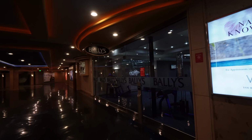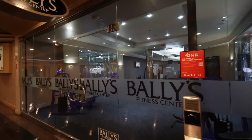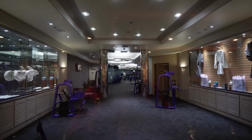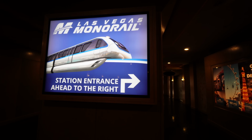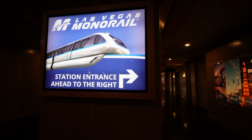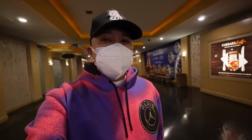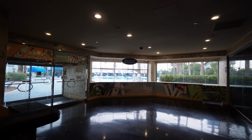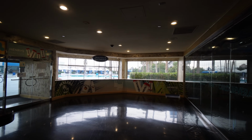By the monorail is the Bally's Fitness Center. They have a few machines, it looks like, and it extends all the way in there. An elliptical, some treadmills, not bad. And if you want to use the Las Vegas monorail, they have a stop here at Bally's. And unfortunately, the pool is closed for the season, but they actually have a pretty nice pool over here. They call it the Blue Pool at Bally's.